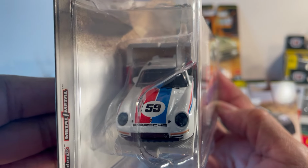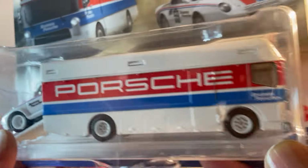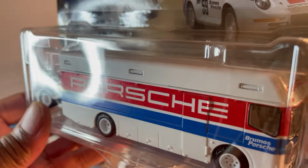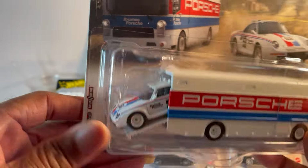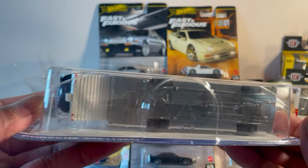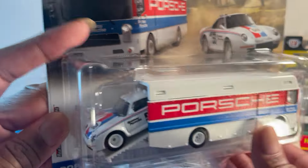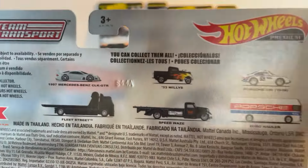Traditional Porsche racing colors on it. White wheels, white car. Hauler looks good. Even have an interior in the hauler. Awesome. This sucker is heavy too. Probably about 2 pounds. All metal. Well, maybe this up here is plastic. Gotta be. Nice team transport. And that's all three.